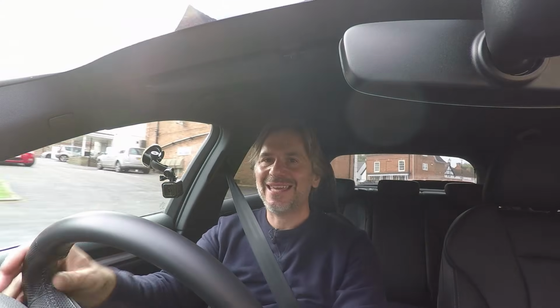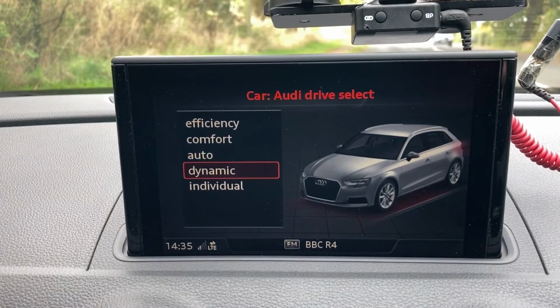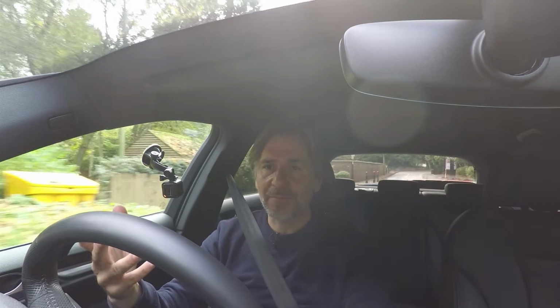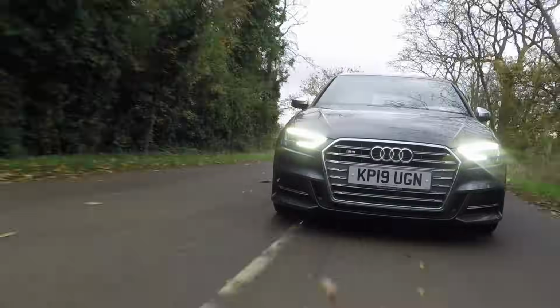Okay, well, if the motorway is the reality, the British B road is the dream, particularly an empty one that hopefully we'll have today. Now, I've put the car in dynamic mode from auto mode using drive select. We've got passive dampers on this car, just like on the new S3. I'd say it's a little bit more comfortable in this car. The newer cars, the last generation of hot hatches from the Volkswagen Group, all seem to be a little bit firmer than they were before, but we'll talk about the chassis in a bit.